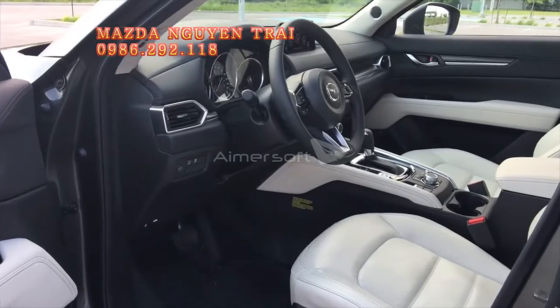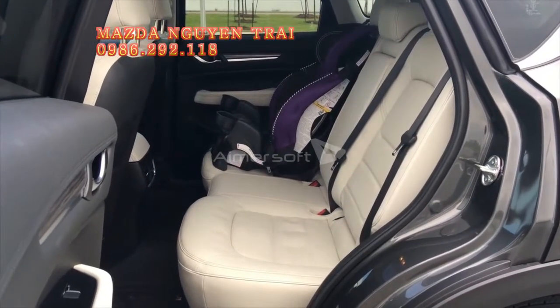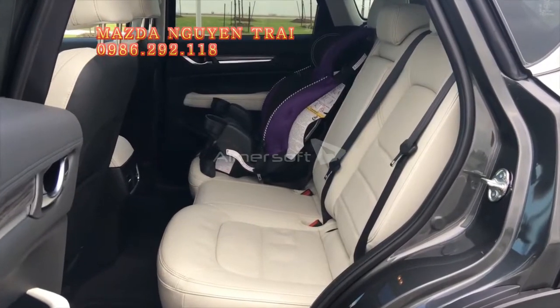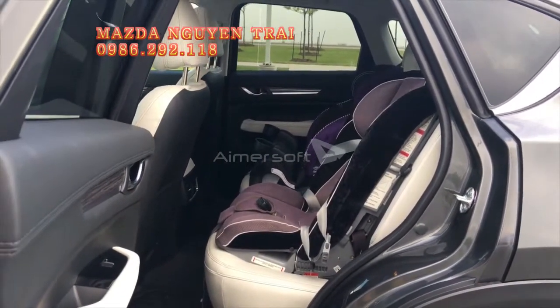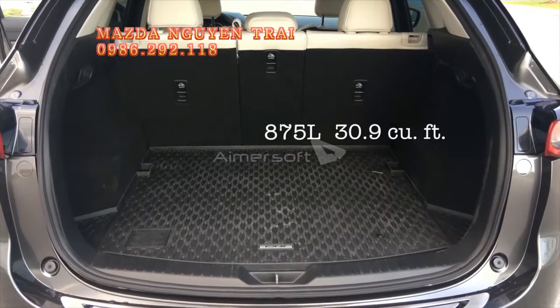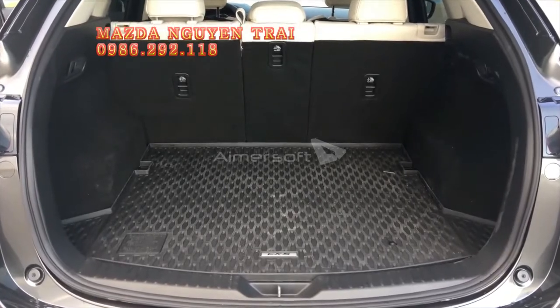Roominess is now improved, and it is really good. The rear seats can also recline a bit. They provide good legroom and plenty of headroom. Even with child seats, everything seems to work out just great. The trunk is also pretty big. At 875 liters to the ceiling, it will fit all the family gear.